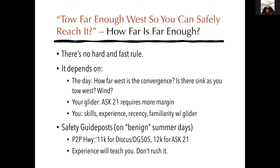So yeah, Clemens, let me interrupt here for a moment. The ASK 21 probably should not be as far out as the Peak to Peak Highway, unless you're much higher than 12,000. The ASK doesn't have the legs of the Discus. Yeah, as I said, on a benign summer day, right? With the 12,000, I think it would be pretty scary in the ASK 21. Okay. No, I'll take that.